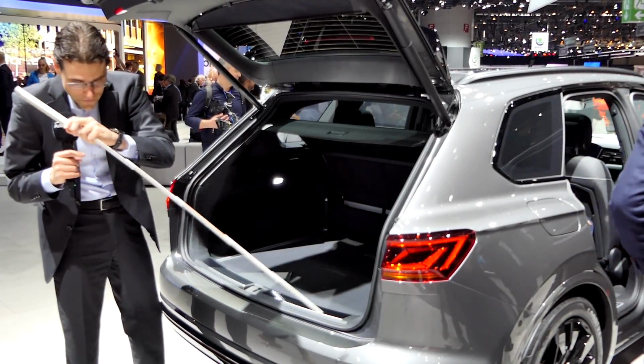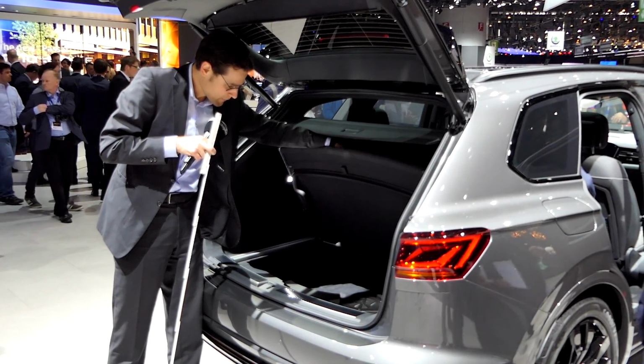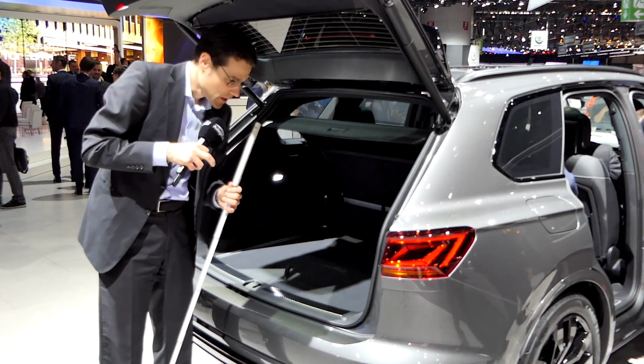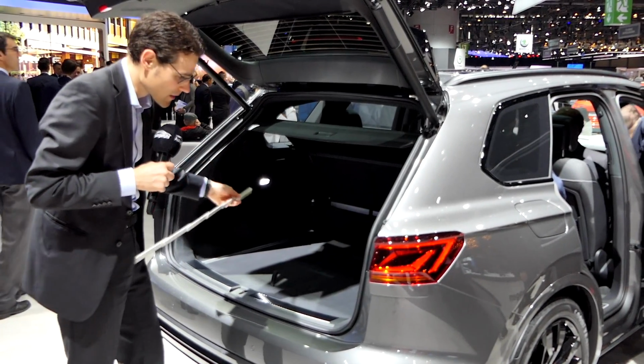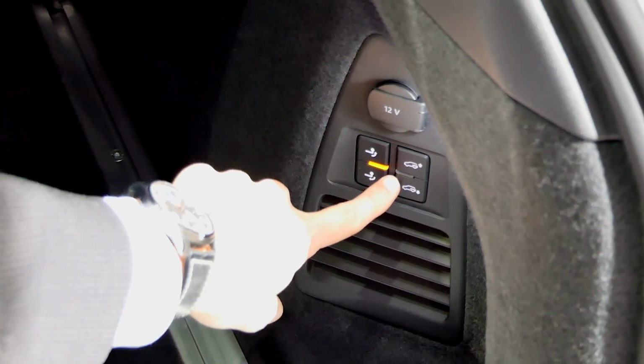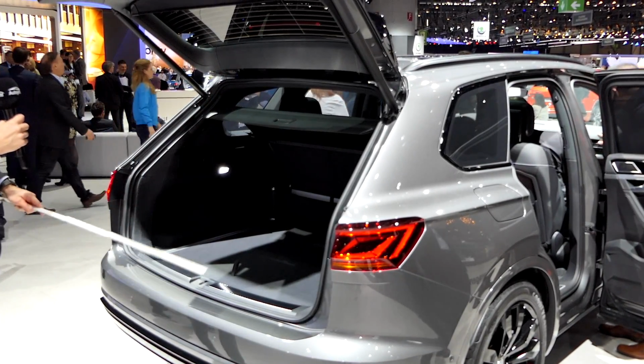You might wonder if you can fit a replacement tire in there. It's possible. There's enough space right there. And with the air suspension that comes standard with the V8, you can also lower the car just a little bit. There are some buttons right here in the trunk, and you can press them, and then the car goes a little bit lower, so that you can load things in and out more easily.